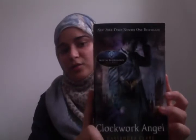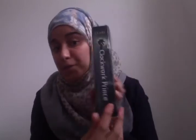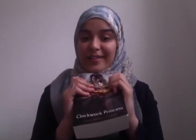By the way, these covers are gorgeous. Look at that. Clockwork Prince. Once again, beautiful covers and spines. So gorgeous. And Clockwork Princess. I love these to bits. I can't wait to read Mortal Instruments now.